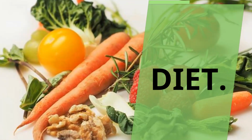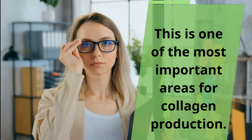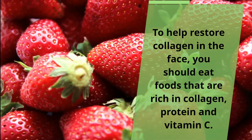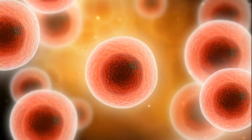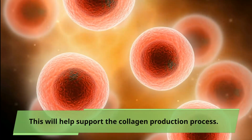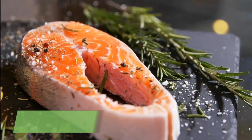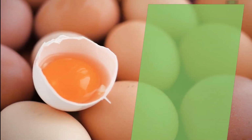Diet. This is one of the most important areas for collagen production. To help restore collagen in your face, you should eat foods that are rich in collagen, protein and vitamin C. This will help support the collagen production process. Great collagen-rich foods include bone broth, salmon, pork and chicken, and eggs.